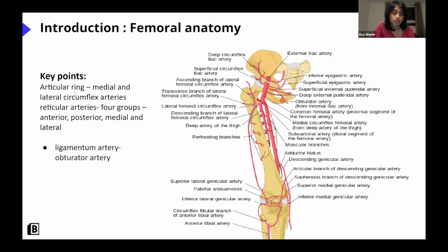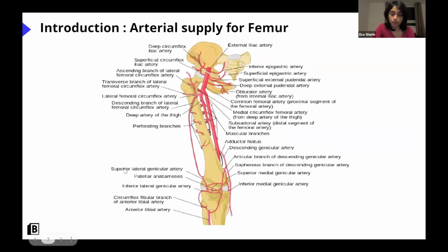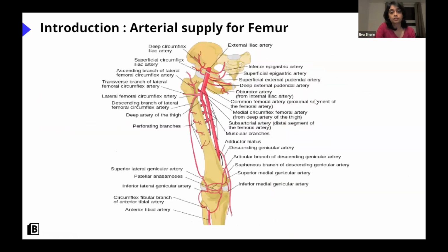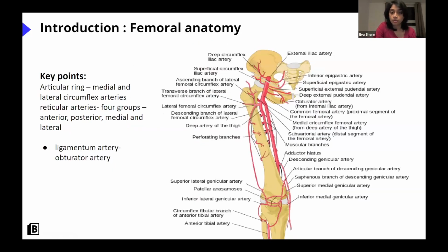As for the articular ring, we've got the medial and the lateral circumflex arteries forming the ring, and we've got the anterior, posterior, and medial groups of arteries, which you don't have to dive into the details of, but I guess it's just good to know. And one more artery is the ligamentum artery, which I told you before. We've got the fovea right here. So you've got a tiny artery that comes in like that and supplies roughly that much of the head of femur. But again, it doesn't supply a significant amount to save the femur head in case of a fracture.